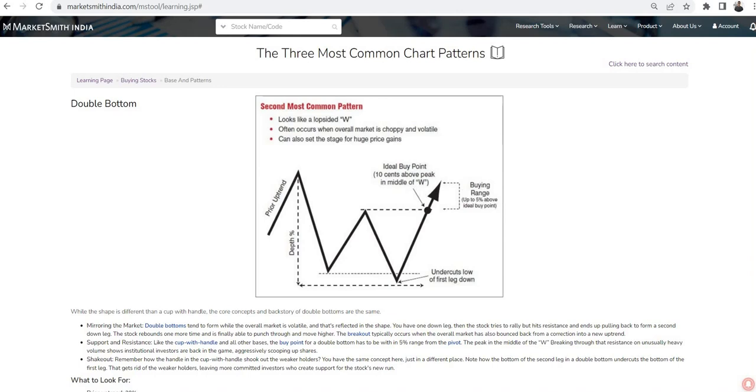For the double bottom, you first have a prior uptrend of around 30% or more. The stock then hits resistance and pulls back to form the first leg down, tries to rally for a while, but then hits resistance again and begins to form the second leg down. Now this is the key. The peak in the middle of the W should be in the upper half of the base pattern. It should also be below the peak on the left side of the pattern, and the second leg must undercut, or go lower than, the first leg down.